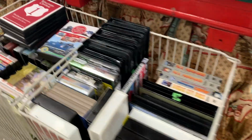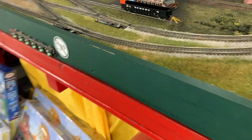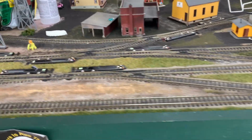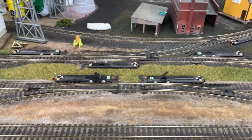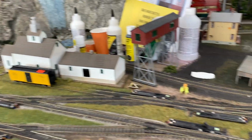And here's the store's main layout. It's pretty nice. It's a small layout, but I believe they put a lot of effort into it, and it really pays off. You can see it's a fairly nice layout. You got a bunch of switches everywhere. You got a mountain there, goes over a bridge with some water. Still in the process of doing it.